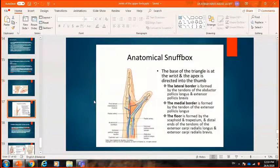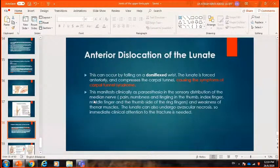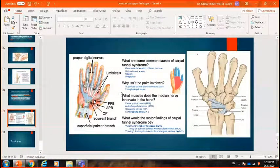Also at the wrist you can get anterior dislocation of the lunate. The lunate is also one of the carpal bones. Because it is very close to the carpal tunnel area, you can get symptoms of carpal tunnel syndrome. If I show you here, this is the carpal tunnel area underneath your flexor retinaculum. What are the common causes? This includes the dislocation of the lunate.